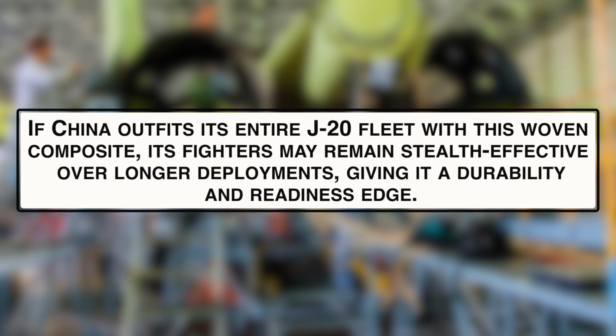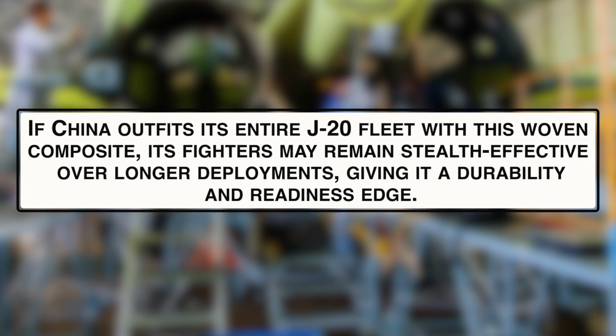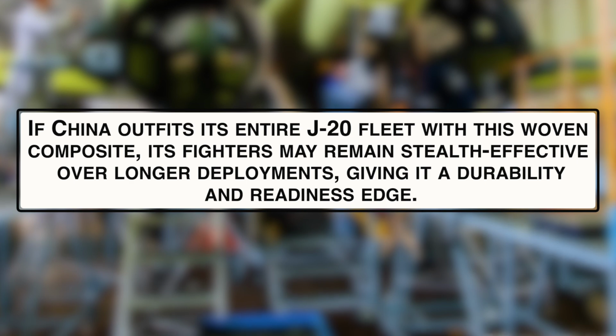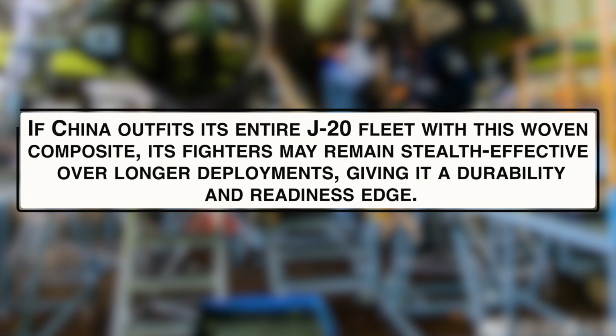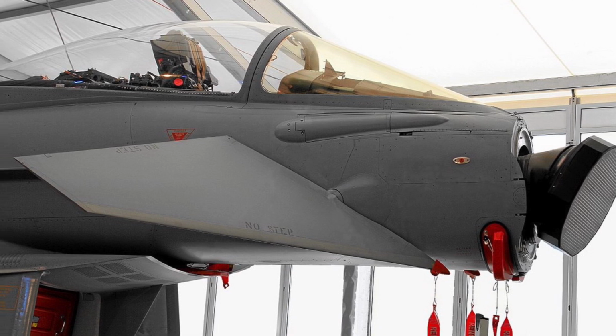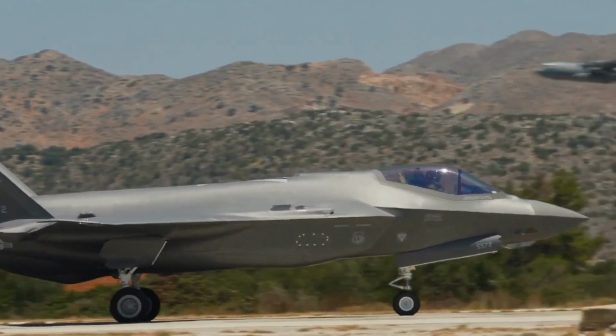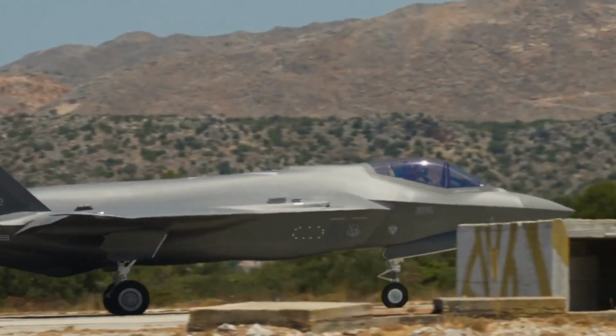If China outfits its entire J-20 fleet with this woven composite, its fighters may remain stealth-effective over longer deployments, giving it a durability and readiness edge. That, in turn, complicates adversaries' counter-stealth efforts, since radar systems tuned to detect small signature leaks would face fewer opportunities to peek through coating gaps.